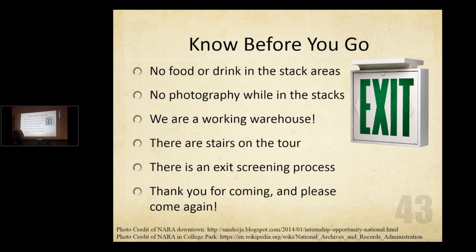That's a trick question, folks. No, it says permanent and unscheduled. It's a trick question because we don't require a file level box list. We require a folder level box list. So that's why it's a trick question. It's a toughie, but the answer is a qualified no. We require a folder level box list for permanent and unscheduled records, not a file level box list.